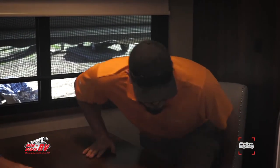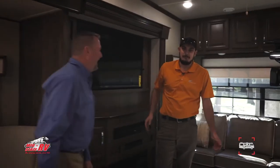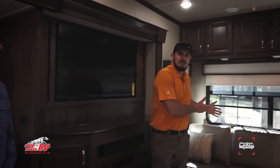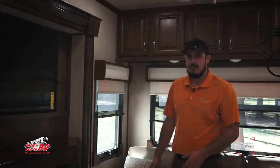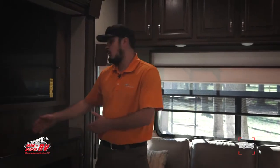So listen, this is maybe a good couples coach. If you had some kids, you've got a fold-out bed in the back. But who takes kids with them? A lot of people do. We're just hanging out. It's kind of your conventional rear living floor plan. This one does have an outside kitchen, which we are going to show you. It's on the other side of this wall.